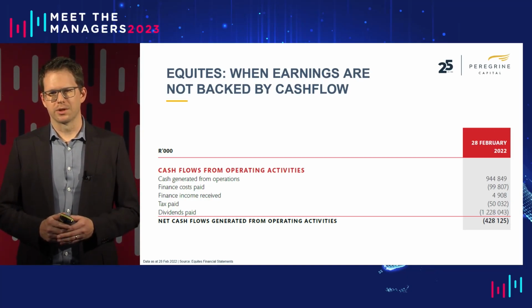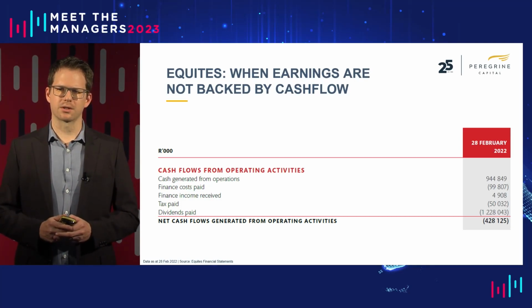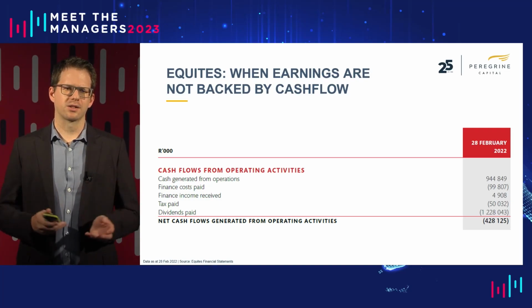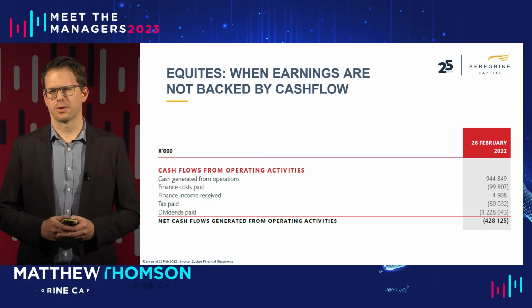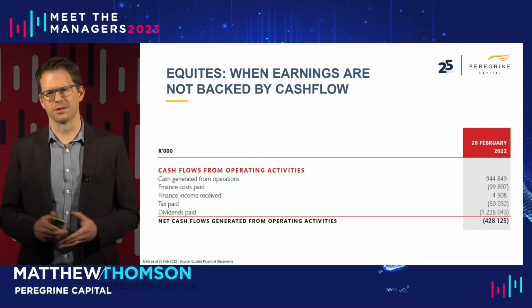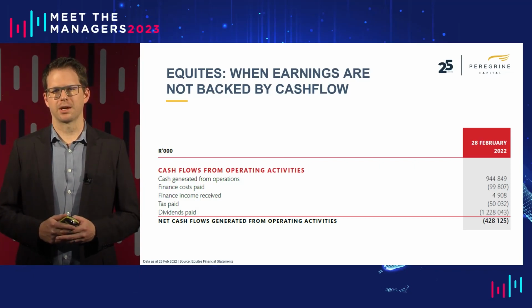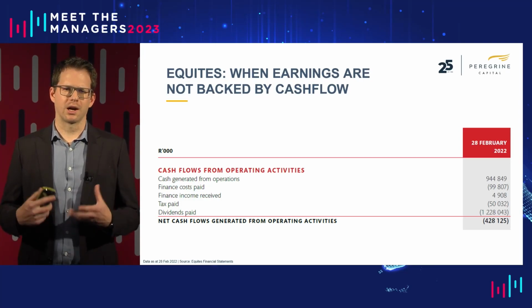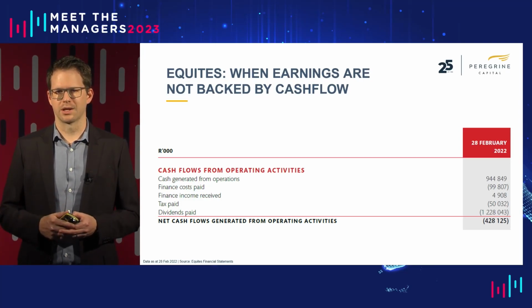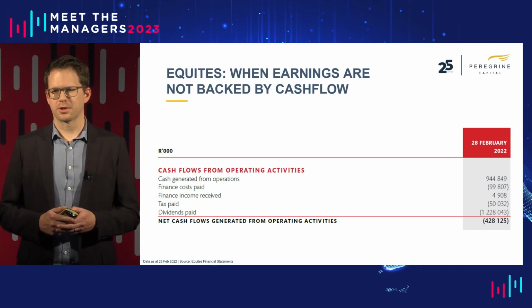So what happened was, in order to keep growing, Equitus focused on paying out dividends which weren't necessarily backed by the underlying cash from operating activities. And why did they do this? They did this because they needed to raise funds from the equity markets in order to keep growing. And the problem is, equity market participants always required higher dividend growth rates in order for it to be attractively valued to them. So this kept happening.